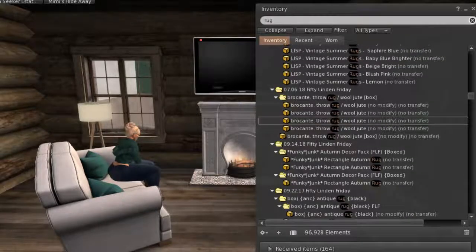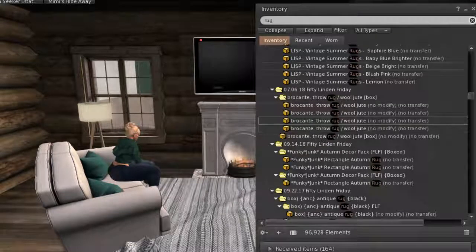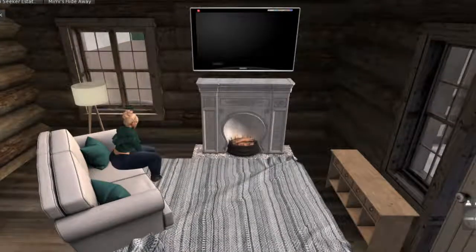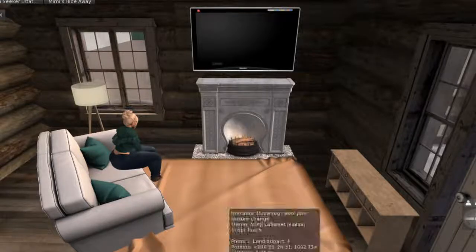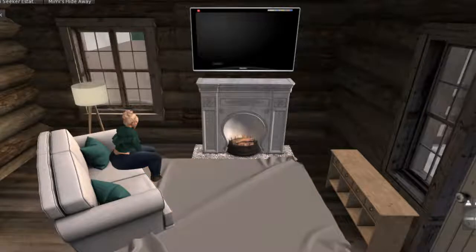What's this one look like? Apparently, I like it because I've used it a lot. You can see I have several. Oh, I have this down in my house. So, yeah, I do use this one a lot. And it's got a HUD, which is nice. Let's see here. Desert? That's kind of nice. Dust.